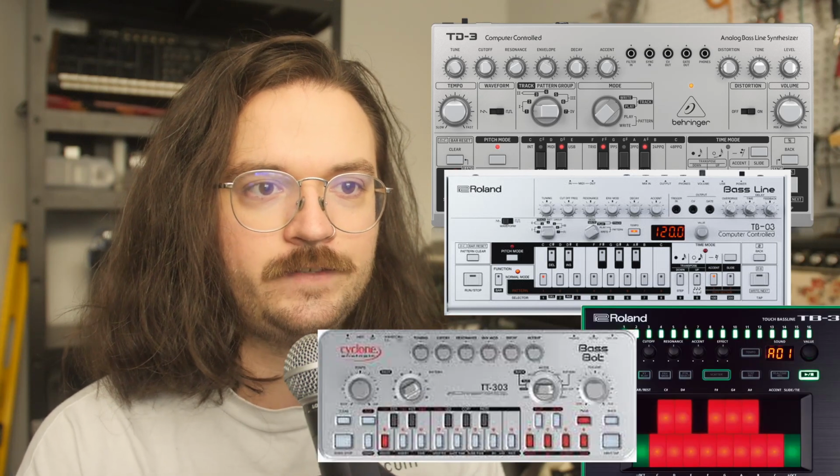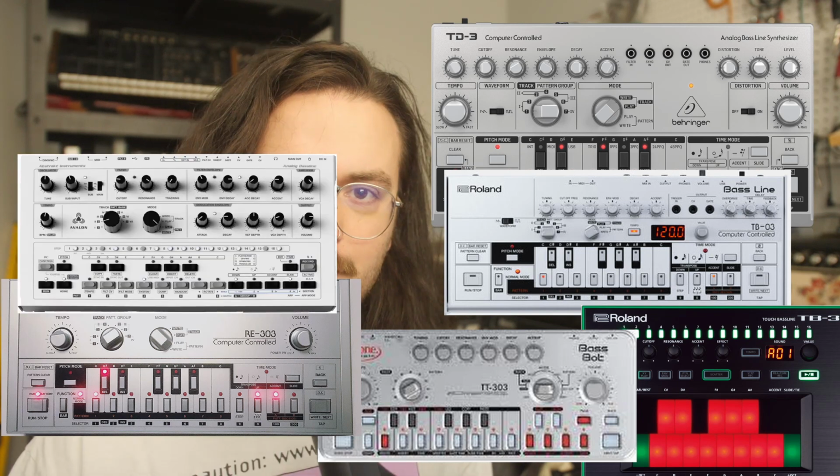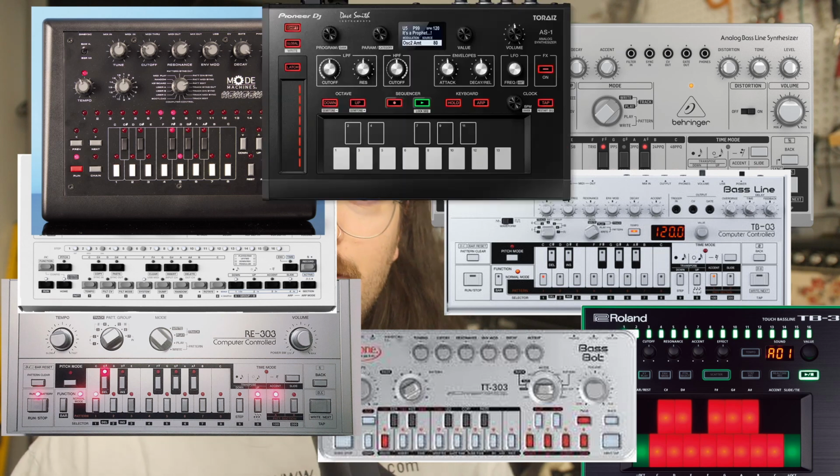Without even really looking up any more, just writing down the ones I could remember while I was working on the outline, I've got the Behringer clone, the Roland TB-03, and the IRA TB-3, the Cyclone Analogic Bass Bot, the DinSync, that's really a recreation, the Avalon, the Zoxbox, sort of the Pioneer Mono Prophet voice. I think that's the AS1. But my point is, there are a lot of ways to do the 303 thing. And it is a very specific thing, but I'm asking, do we really need another one? Do we really need another 303?